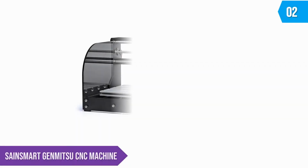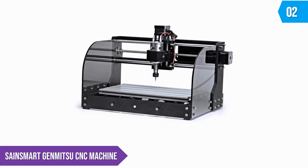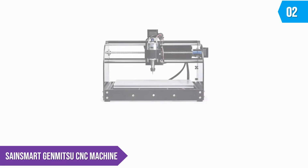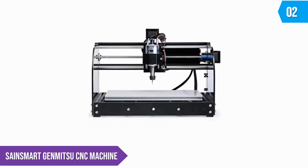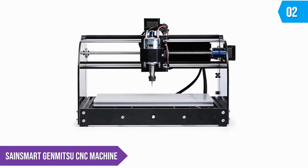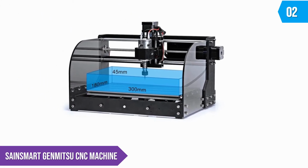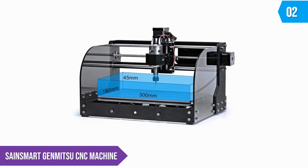At number two, SainSmart Genmitsu CNC Router Machine. This CNC machine works with most materials and has a functional design with space for all your working tools. It integrates with various working programs so you can import your designs easily. Although it has a large enough surface for most projects, it's compact enough to fit in a home studio. It also features an automatic tool setting and has a USB port. Bear in mind that this machine is pretty heavy, so it's not as easy to transport as some other options.